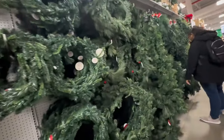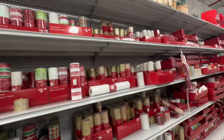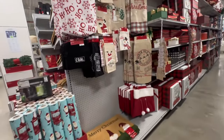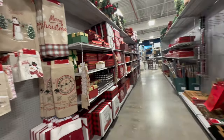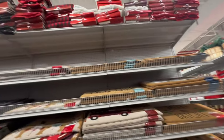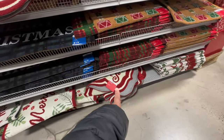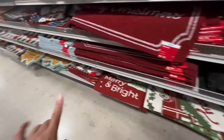They have the wreaths here. These are plain. Meshes, which are $5.99, and then those down there are $10. And they have these Christmas bags. These are pretty. And their Christmas boxes. That one is $39.99, so I guess these down here, because a lot of them that I've seen are like $39.99, and then this one is $12.99.